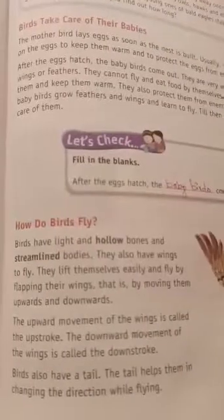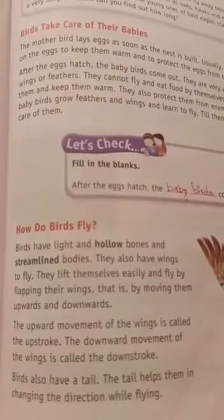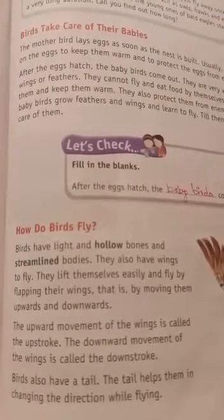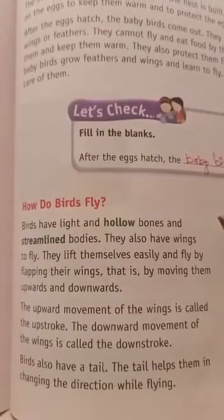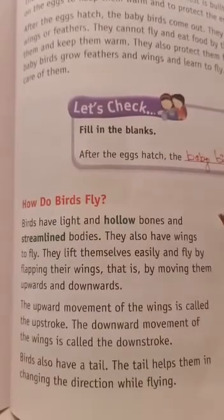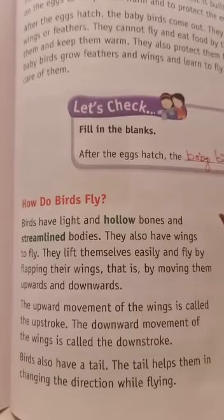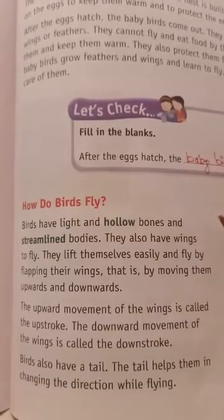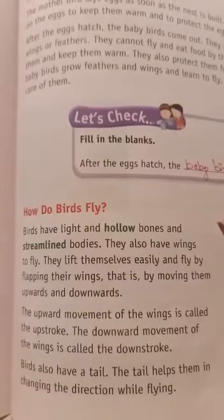How do birds fly? The birds can fly with the help of their wings and feathers, right? Birds have light and hollow bones and streamlined bodies. They can lift themselves easily and fly with the help of their wings by flapping them. Okay. Flapping means moving their wings upwards and downwards.